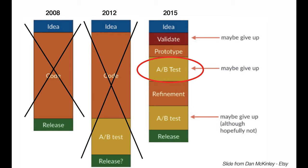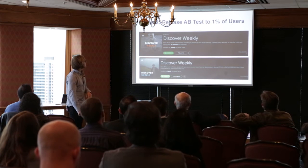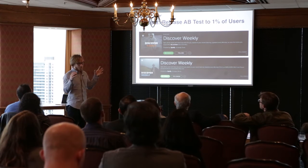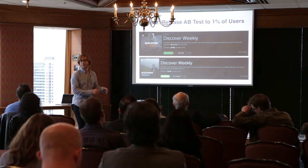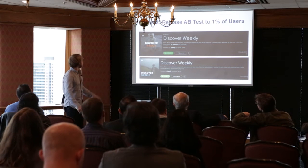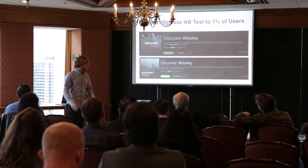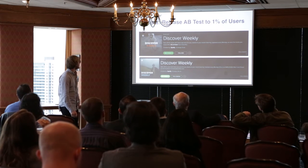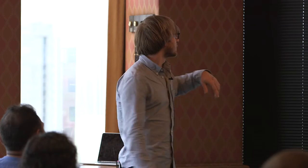Now that we had a good prototype that worked well for employees, the next step was let's A/B test this thing and get some feedback with real users. We're not building this for all users, just 1%. So we're not trying to scale up yet. We're still refining and testing. And we couldn't scale up to all users yet. We didn't have the infrastructure necessary. So the first thing we did was we tested with 1% of users.